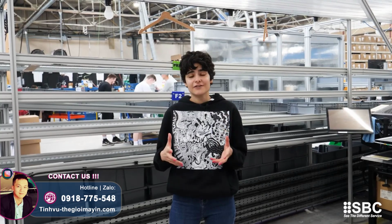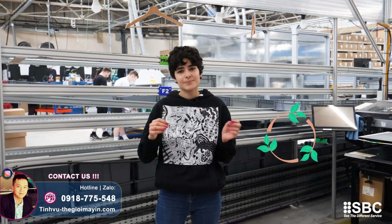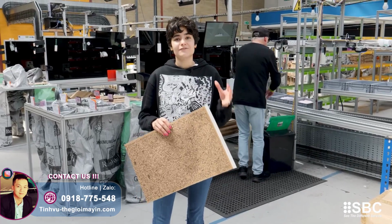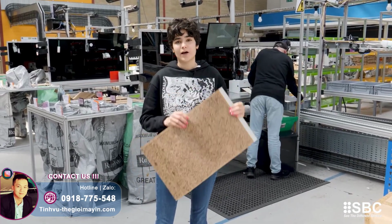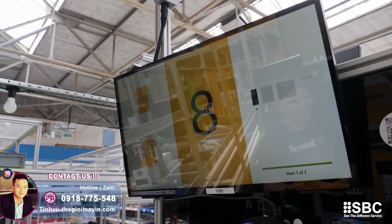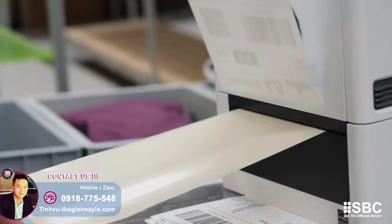This way we create efficiencies that help us save 30% of the cost of packing and shipping. Then we can take that money and invest it in things like this sustainable plant-based packaging. So the robots bring the orders all the way down to the packing stations where they're packed and shipped out to your customers.